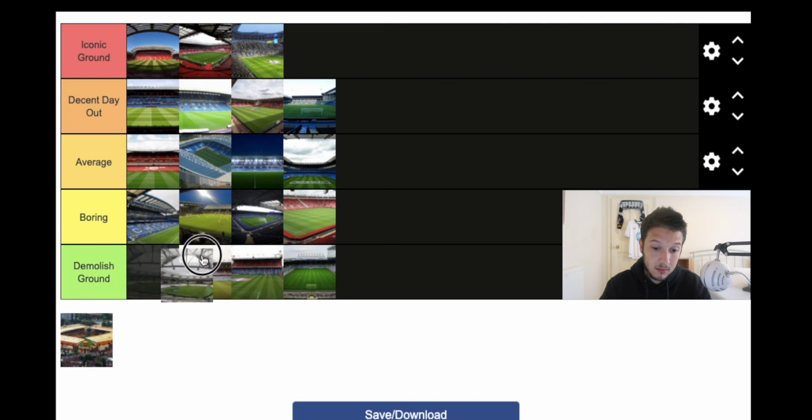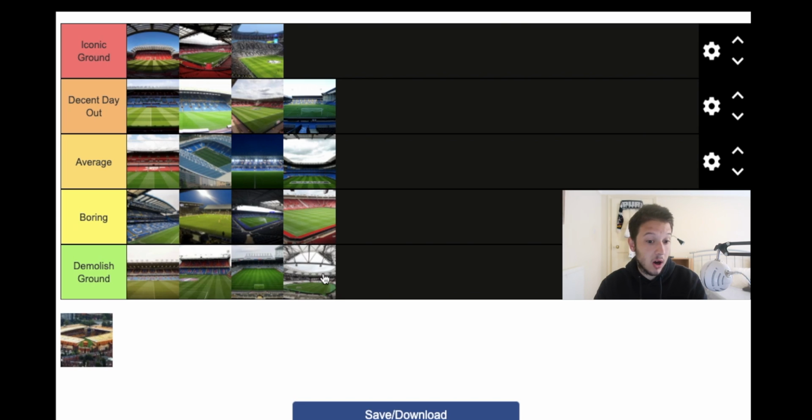You need anything to increase your vision to be able to see what's going on in the ground. It looks like an absolute dull bowl as well. It is a horrible looking ground. It shouldn't even be a football stadium. As I've said, it's a horrible looking ground. Worst ever view for a football match. And there's only one place where it's gonna go. Just has to go there, really. You can't really argue with that.